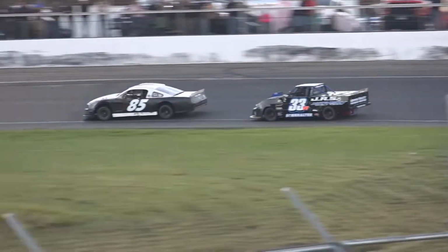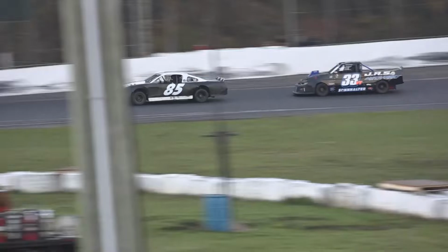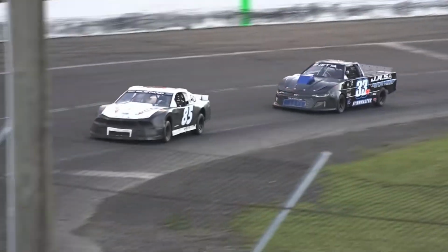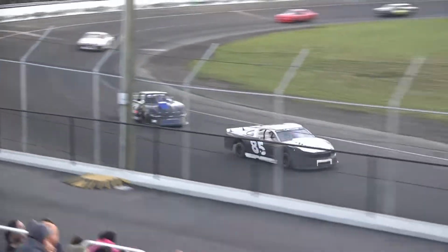Sonhalter continues to work that back end. So Sonhalter trying to find a way that he can get by Vaines. Tommy Silva has moved back, so he's about 5 car lengths back, and probably the guy that's had the most luck and stayed clean and out of trouble. That's the 57 of Patrick Hoyle. He sits comfortably in 4th.